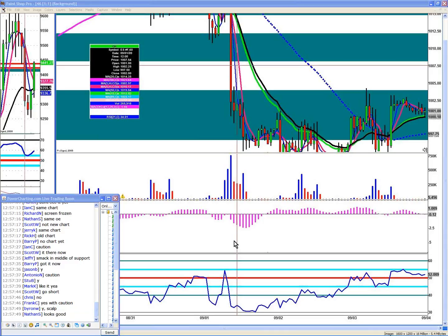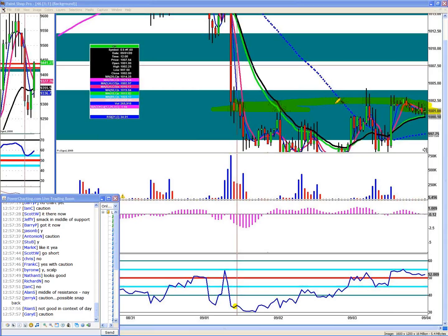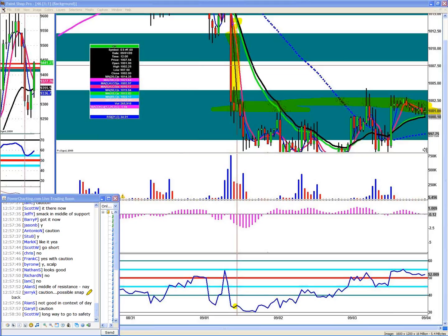And the answer is not for me. One of the biggest reasons is that we were in the middle of a support level there. We did have a crooked finger down, but we were in the middle of support. Look at the close of this bar. It was around the 10.02 area, right? Where's my 20-period moving average? Heck, where's my slow speed line? It's over 10 points away, and even more, 11 or 12 points, a long way to go to safety.